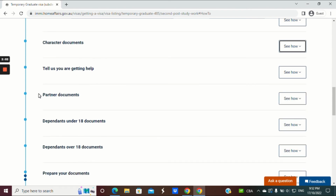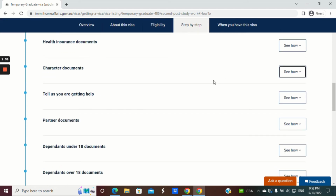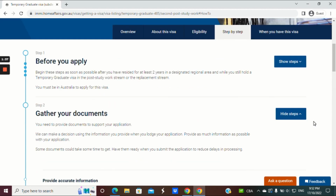Partner documents, so similar to your first one, if you had dependents, you need to show marriage certificate, birth certificate for any other children showing you're the parent or parents, and any, most unlikely, but any dependents over 18, you need to show proof of their birth and that you're the parent. So again, click on these tabs for more information. So that is step 2.